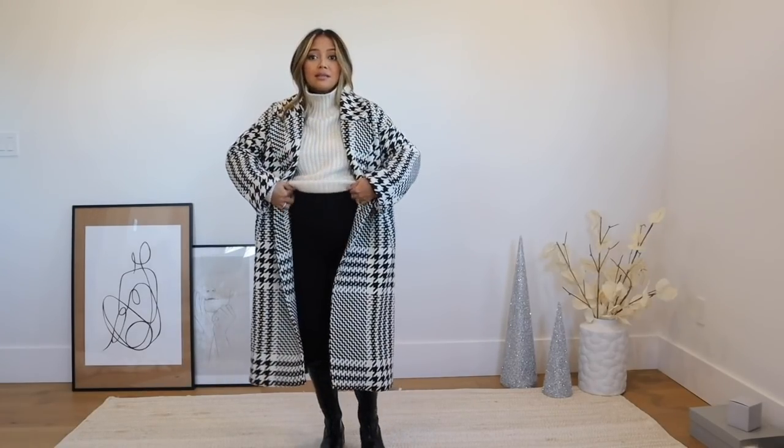So I have the leggings, I have my boots, I have the top underneath, I have this chunky sweater, I have this thick coat. The last thing I honestly am gonna wanna add is like a blanket, scarf, or something thick. So definitely putting this basic layer underneath helps so much.